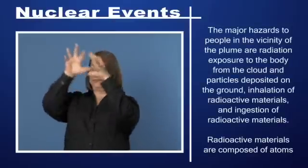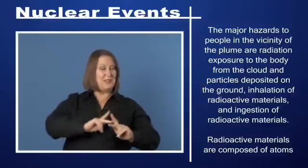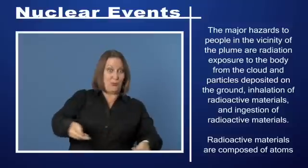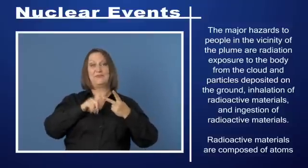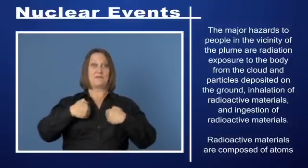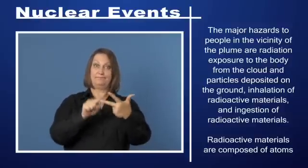The major hazard to people in the vicinity of the plume are radiation exposure to the body from the cloud and particles deposited on the ground, inhalation of radioactive materials, and ingestion of radioactive materials.